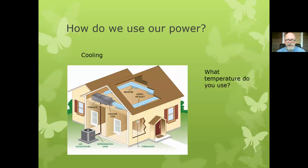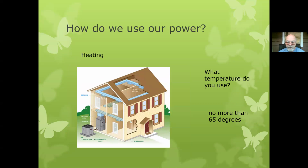So cooling, what temperature to use, it kind of goes back to that big piece of pie that we were talking about, and my daughters that didn't want to leave the furnace alone. What do you use? Well, 62 to 64. Unfortunately, my wife and I have chronic menopause. In the summertime, it is probably 68 degrees. But then in the wintertime, it's still about 65 to 68 degrees because, again, we're chronic menopause and we're hot all the time. Kids hate us. They're freezing all the time.